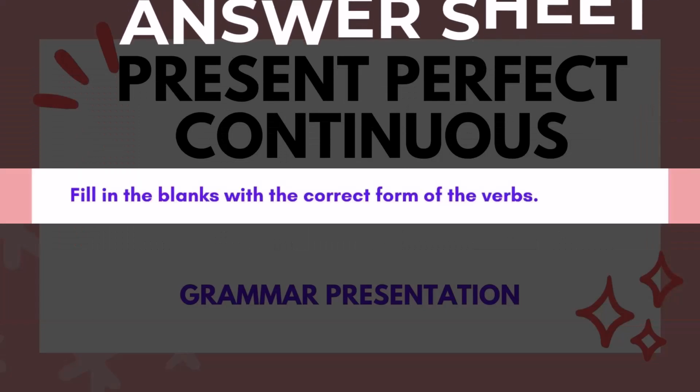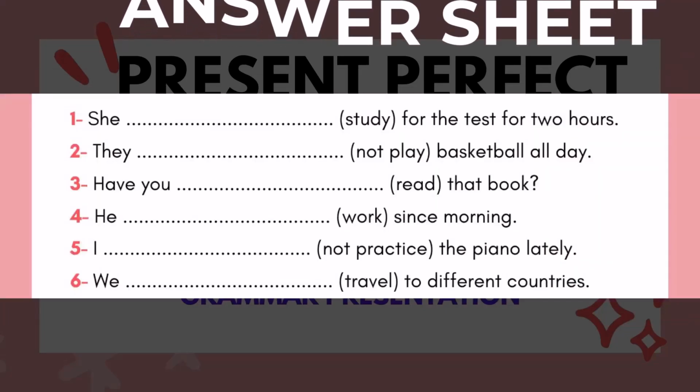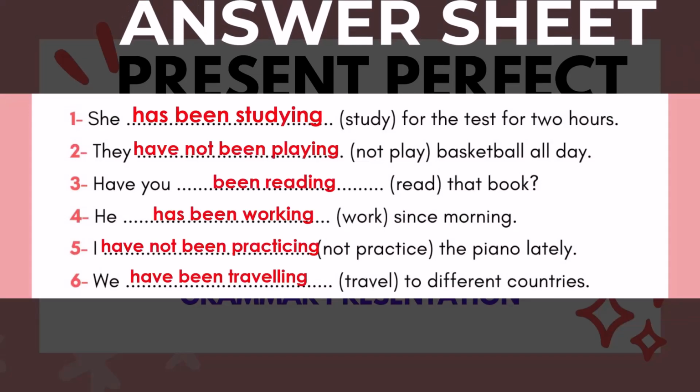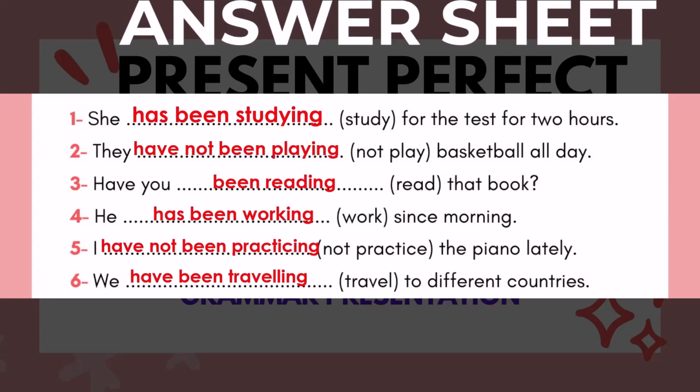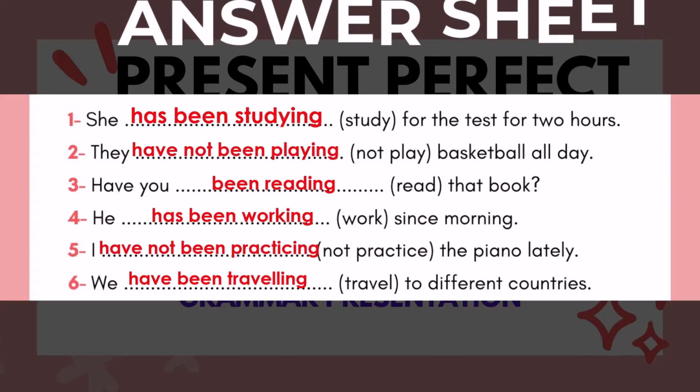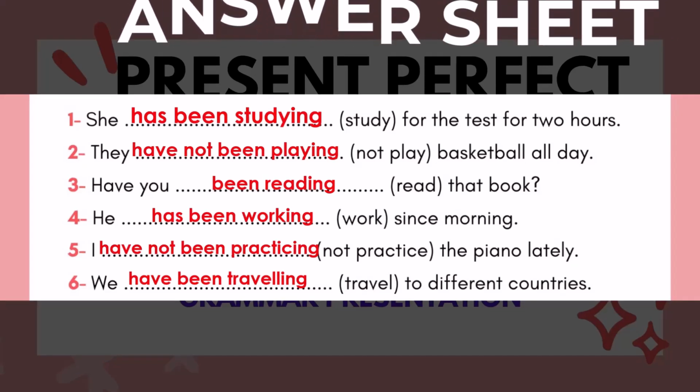Answer sheet. She has been studying for the test for 2 hours. They have not been playing basketball all day. Have you been reading that book? He has been working since morning. I have not been practicing the piano lately. We have been traveling to different countries.